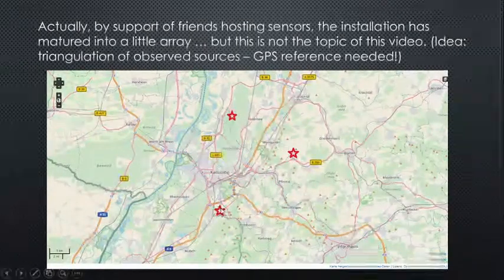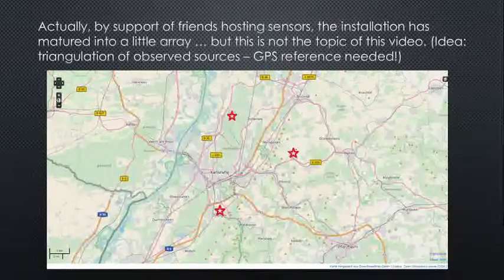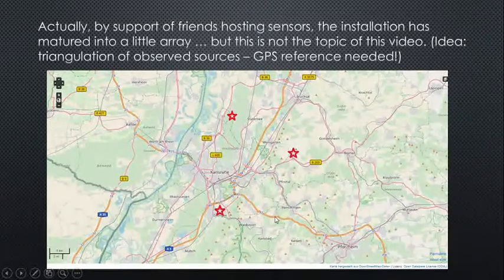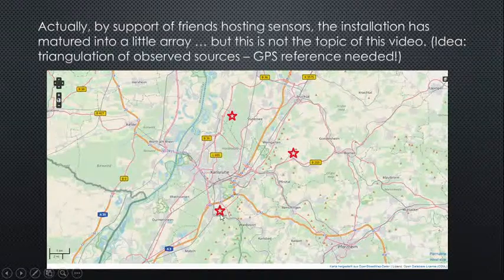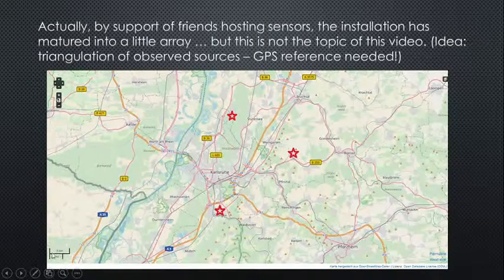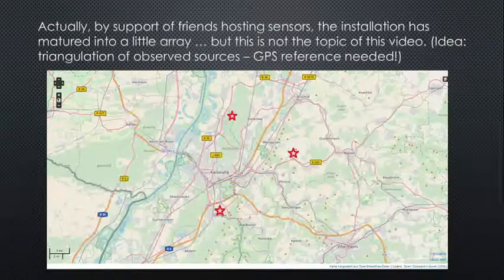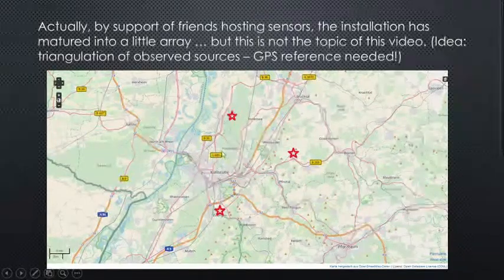A closer look reveals that actually I'm operating, by support of friends hosting these kind of sensors, several sensors in the region of Karlsruhe, so it's already a little array. This is the Jöhlingen sensor, this is a sensor south from Karlsruhe, nearby Ettlingen, and this is a sensor north from Karlsruhe, near the village Leopoldshafen. And you see the distances between the three sensors are in the order of 5 to 15 kilometers. My hope is that with accurate GPS referencing of the time scale, I can triangulate to pin down technical sources in the area.